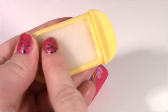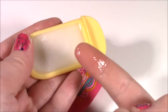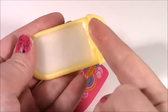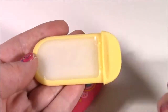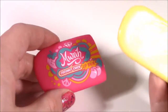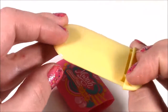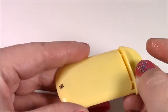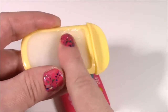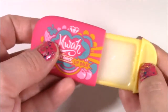It's white. I guess it's supposed to smell like coconut. Let's see. Ooh, look how shiny that is. So much more shiny than regular lip balm. It really is shiny, but I have to say this one does not smell like coconut at all, really. The mango one I had did. This just smells like regular lip balm. It has no scent at all. But if you want shiny lips, I would go with this one. Really cute.